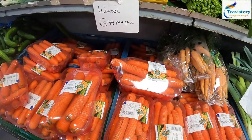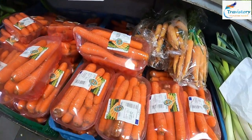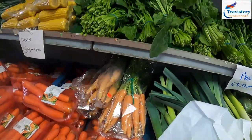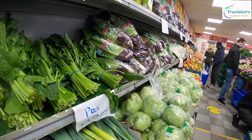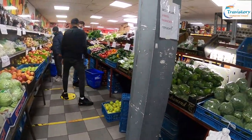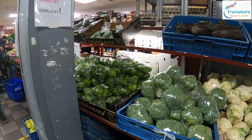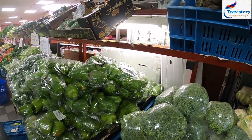It's quite cheap over here, you can see here. It costs you around 99 cents per pack. So it's a place where most of the people come on Saturday for collecting their grocery items, most of them vegetables and fruits.